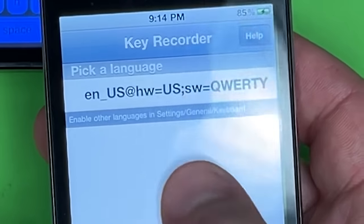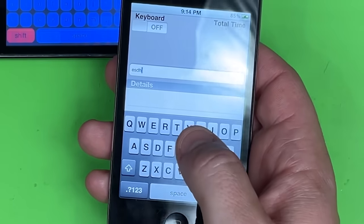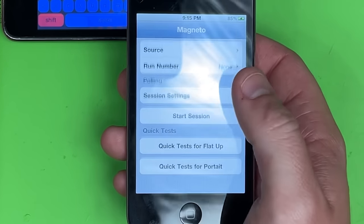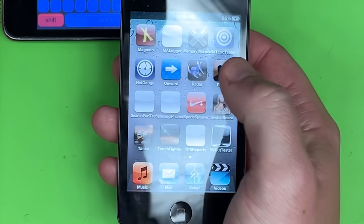Key recorder. I know that language. That's a good language. Keyboard tester. Typey type type type. Tested. It works. Magneto. Okay. Like, to a developer, this would be really, really simple stuff, but for me, it's a memory muncher.